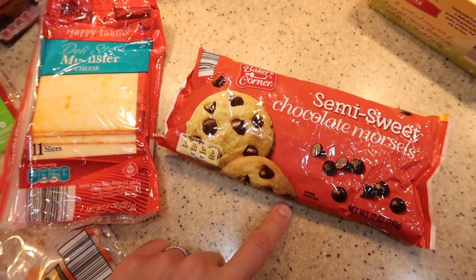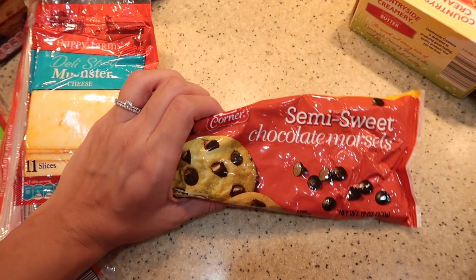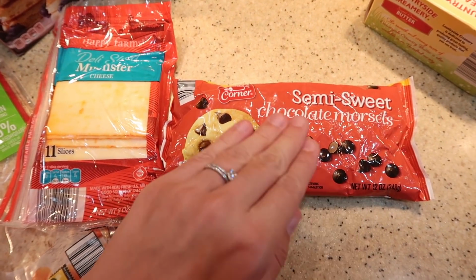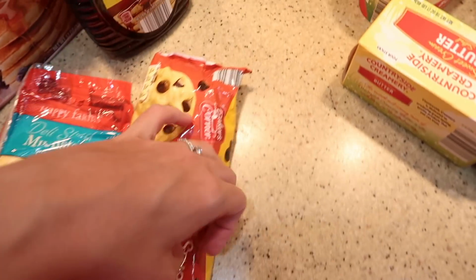And then I just got some chocolate chips. And I like to put these obviously in the pancakes, but sometimes if I'm just having a craving, I'll just pop a couple in my mouth. Or I like to slice up apples and put a little bit of peanut butter on every apple with a couple chocolate chips, and it's really good.